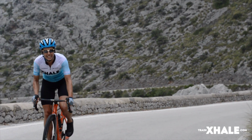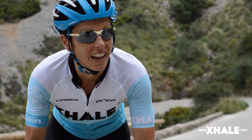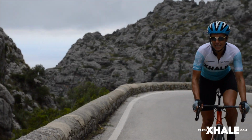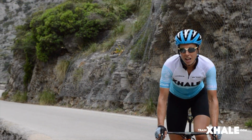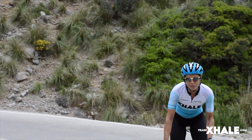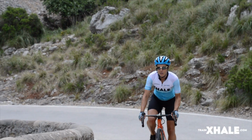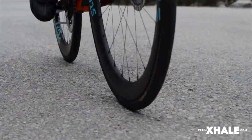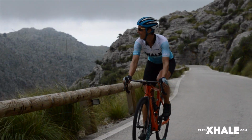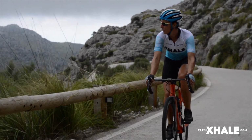It's about 10k, 680 metres of climbing, more than 50 hairpin bends. The record, reportedly, is held by Richie Port in I think 22 or 23 minutes, which is insane. And not surprisingly, it's got to be one of the most iconic bits of road in Europe, if not the world.